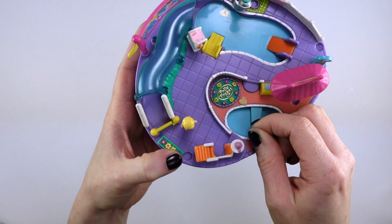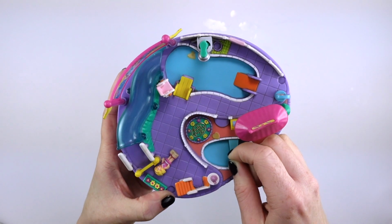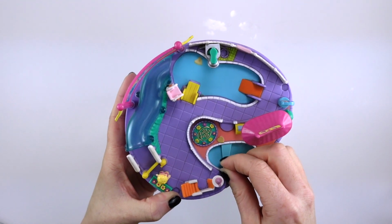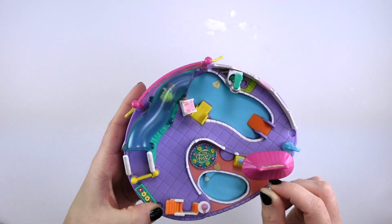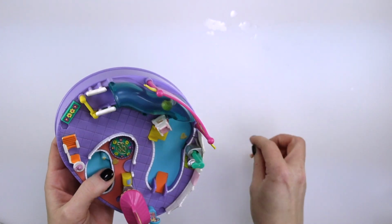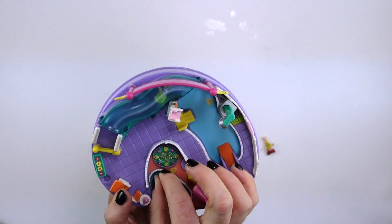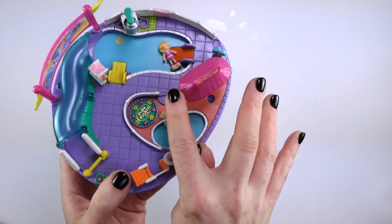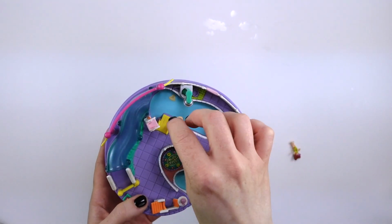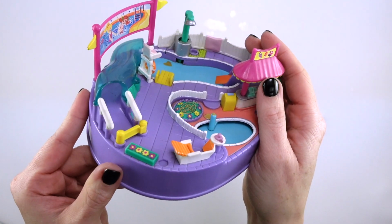So to show you that one more time. Whoops. Oh, we lost her. Come back to us, Polly. Here we go. All right, here we go. Oh, she got stuck again. She just likes getting stuck in there. We'll get Lauren to rescue her. There we are. And she's out. So that's how the set works. It doesn't work perfectly, but it's a really cute idea. And for 1997, I think that's really cool.